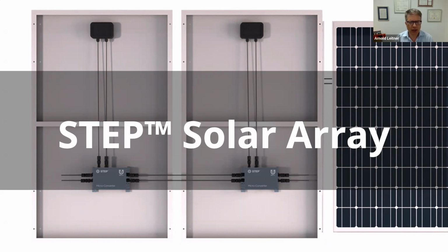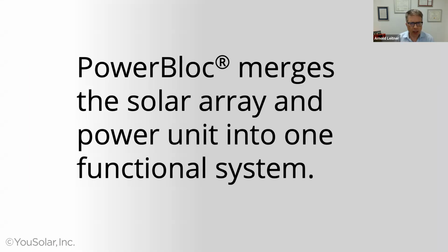Here we are looking at the STEP solar array, and it will be the focus of today's webinar. We try to explain to you how the STEP solar array is different and how it enables the functionality of the power block. So again, we are merging the solar array and the power unit into one functional system, by design of both working together.